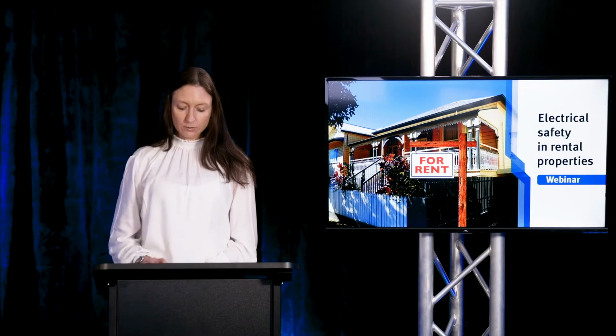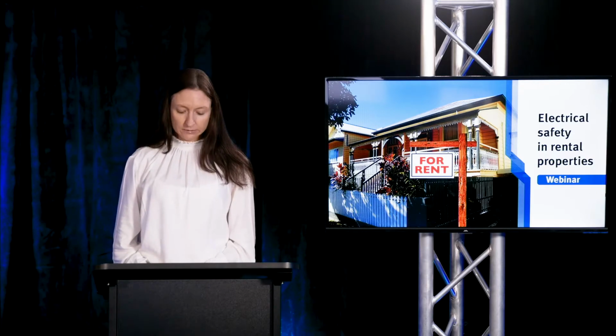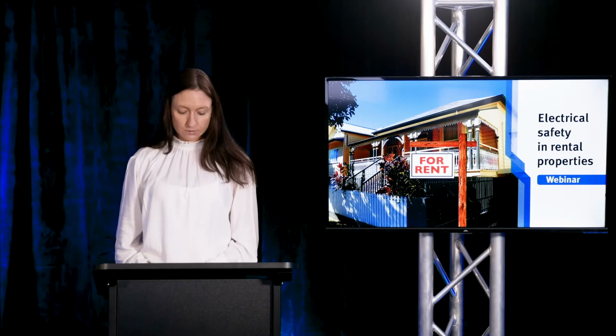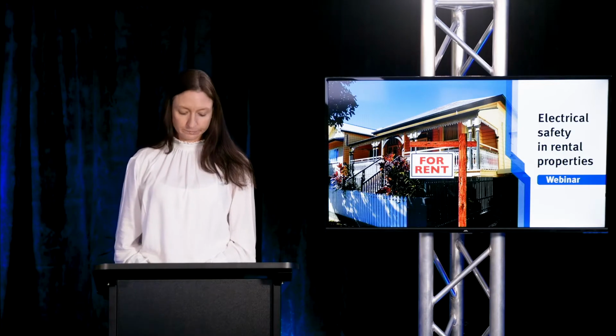The people who died were just doing simple things in and around their homes or commercial properties. They were digging a hole in the garden, they were pruning or cutting trees, they were working in or around with submersible water pumps, or they were coming into contact with something as simple as a hot water system.